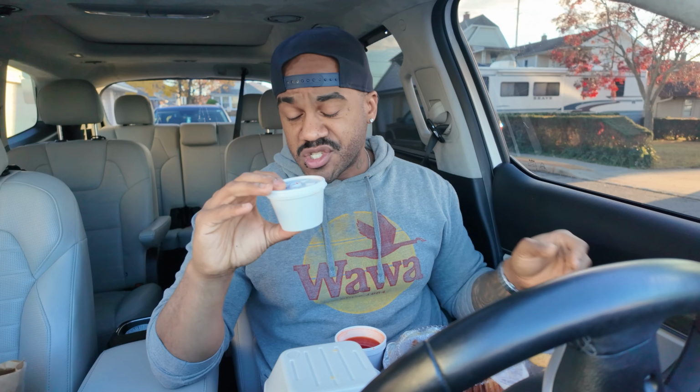This barbecue sauce is kind of fire. I might keep that. Sweet, not very smoky, but good molasses taste to it too as well. But it doesn't taste like any barbecue sauce that I've had, which is good.